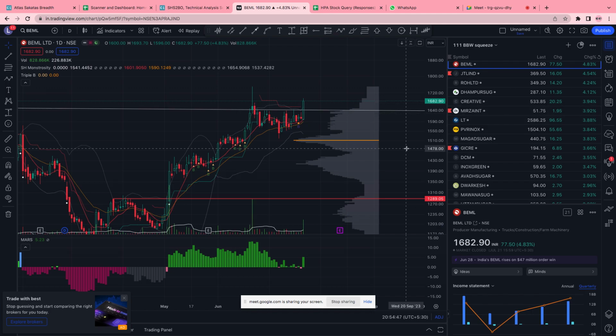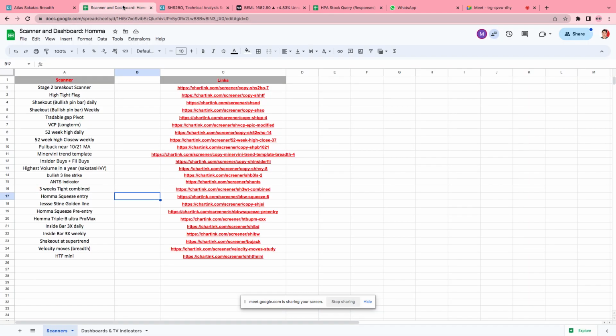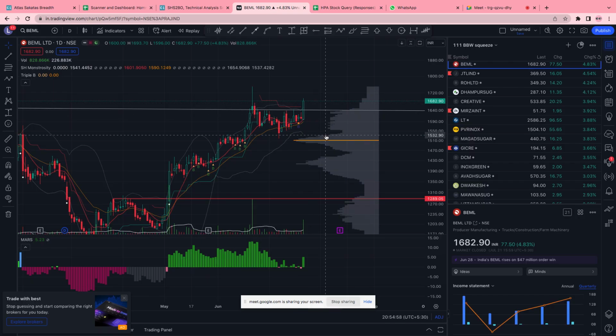Now if you want to do the same thing in a little longer time frame, then all you need to do is have the same scanner in a weekly time frame, right? So in the weekly time frame you will see, okay, this week a lot of railway names came, and then a lot of banks, this and that. So that's all I had with this scanner.